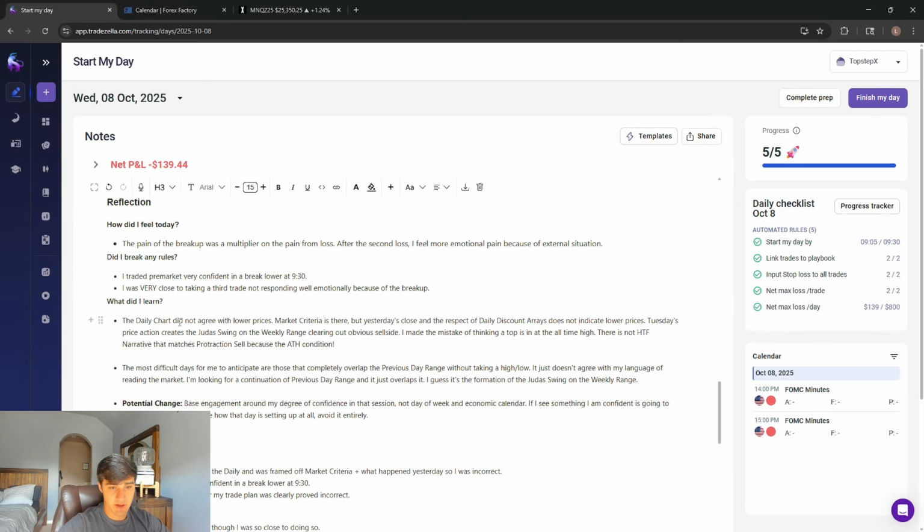Let's go to the lessons from today. Potential change: base engagement around my degree of confidence in that session, not day of week and economic calendar. If I see something I'm confident is going to set up, engage. If I don't like how that day is setting up at all, avoid it entirely.